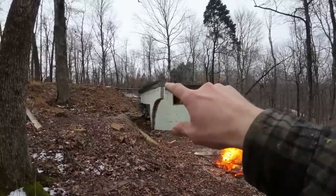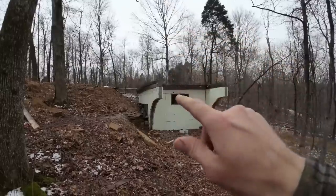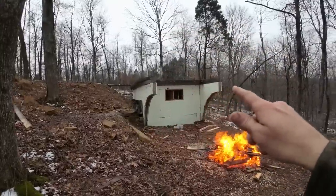I'm definitely excited about the framing, the next two levels. But I'm really excited when we get to building this paddle wheel.